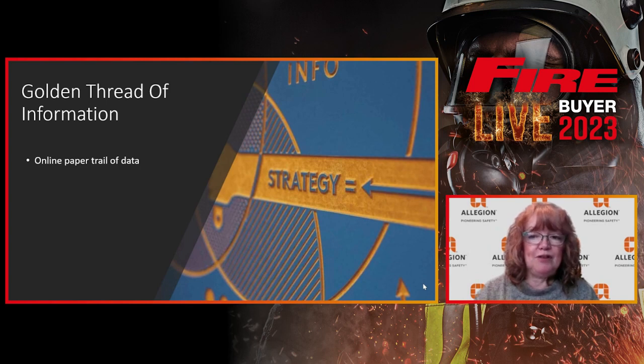In the context of fire safety, a golden thread means a trail of easily available information about products that contribute towards fire safety. It includes details of manufacturing, specification, installation management, and maintenance of all fire safety products in one place. At the moment, the golden thread is not a regulated requirement, but is seen as best practice.